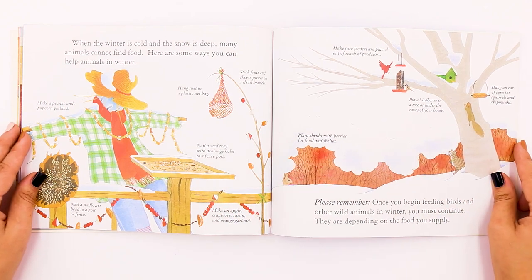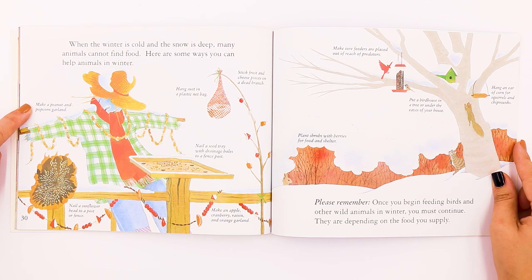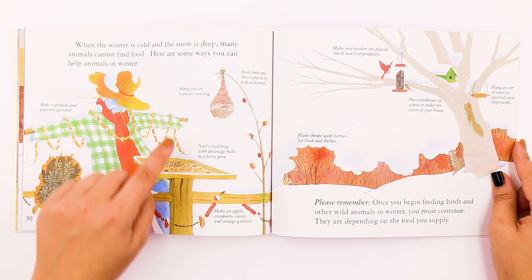When the winter is cold and the snow is deep, many animals cannot find food. Here are some ways you can help animals in the winter. This says, make a peanut and popcorn garland. Nail a sunflower head to a post or fence. Hang suet in a plastic net bag.